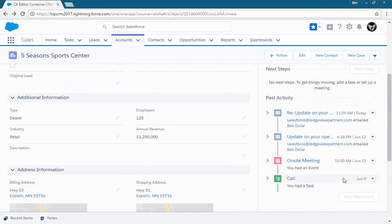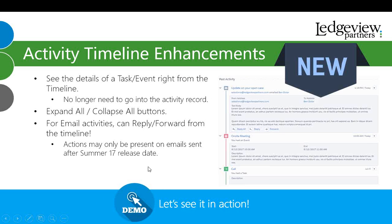So they're really trying to cut down on the amount of action that you have to do, the amount of clicks you need to go to get somewhere, by making everything readily available in one location. And by enhancing this timeline, they've really done that when it comes to emails and keeping track of events and tasks that have been going on with specific records in your instance. All right.